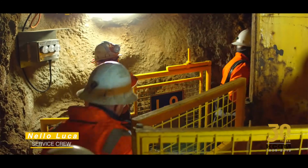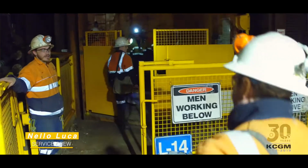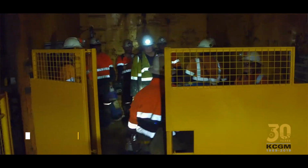Platman's the man delegated during the shift to be in control of the cage. He'll open the gates, everybody will enter the cage and be delivered to the level closest to where you're working.